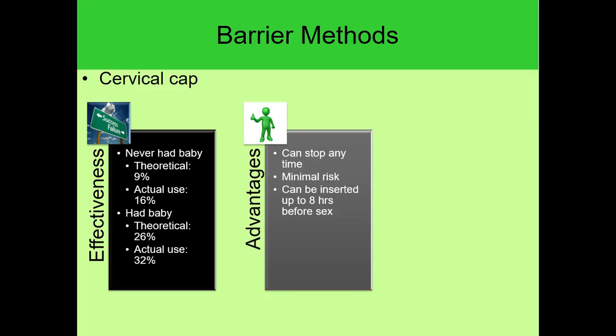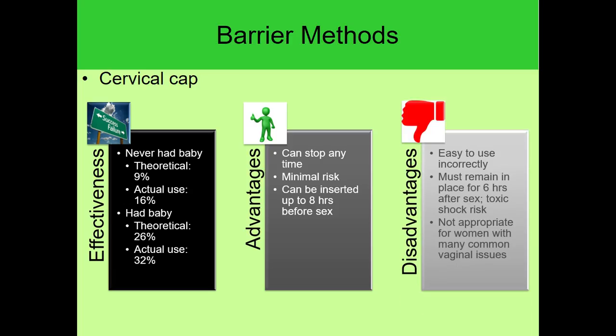The advantage of this method is that you can stop using it and return to fertility. It doesn't have really any risks associated with it except for pregnancy. And again, you can insert it up to 8 hours before sex, so it has a little bit more spontaneity. But it's really easy to miss the opening of the cervix when you insert it, and so then you've just got it sort of stuck to the side of the uterus, and sperm are enjoying a nice straight shot into the cervix.